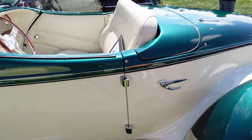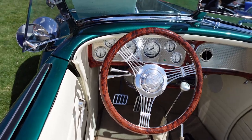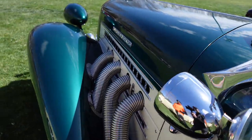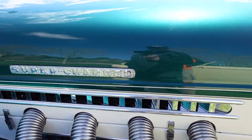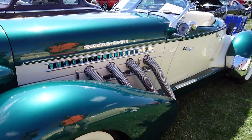Yeah, there is, and boy, this is a real attention getter. Like I said, you don't see Auburns around anywhere, and this is an incredibly beautiful reproduction. There's a few of these reproductions here in Vegas, but they don't go out on the road a lot. I've seen them in the showrooms here and there, but I haven't seen them being driven very much.